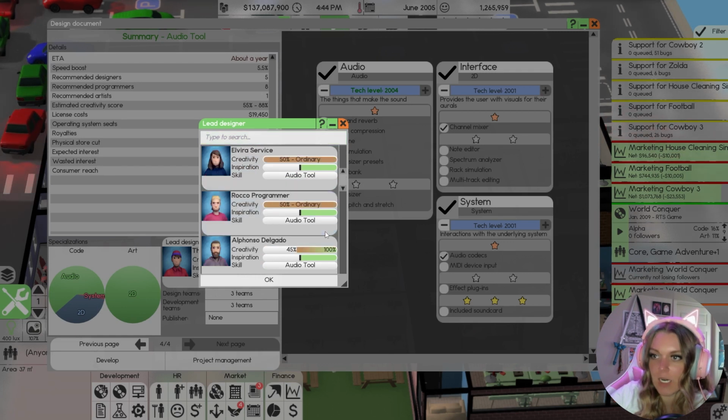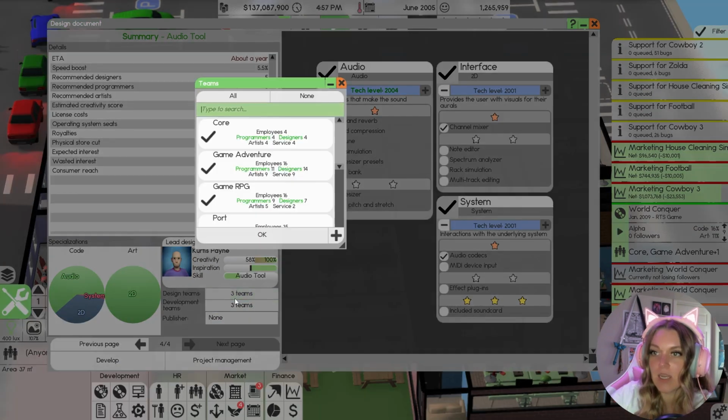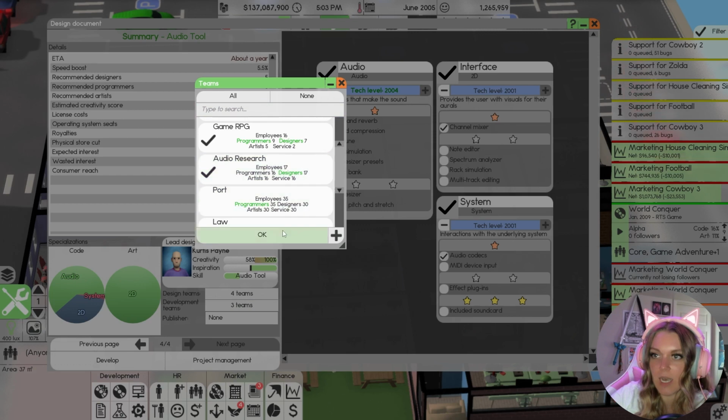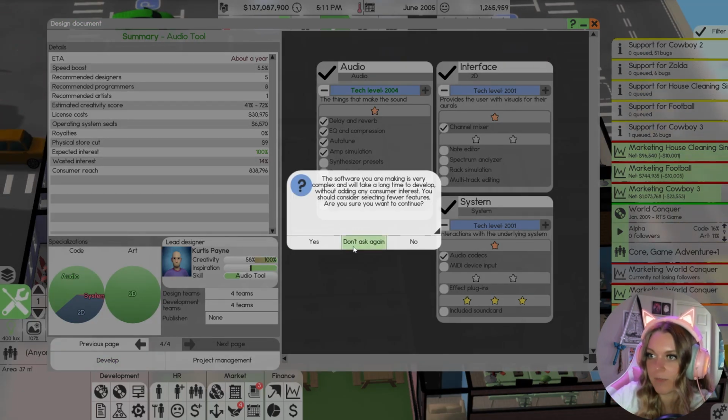Curtis Payne here has a little bit of experience with an audio tool. And he is going to be higher than 58% at least for his creativity. So let's go ahead and assign him. Let's also assign our audio research team to it, and they're also going to help us with developing it as well. So let's go ahead and bust it out, hit develop.